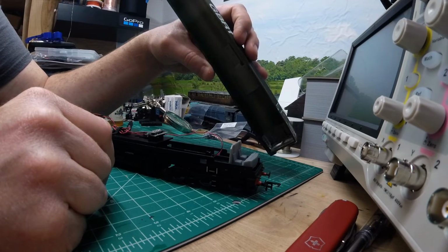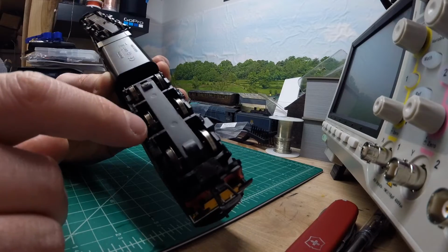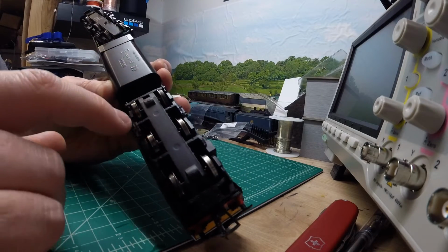You can sort of see inside. It's real basic though. Pickups and stuff. Looks like there's some pickups on this axle. Doesn't look like there's any on this middle axle here.